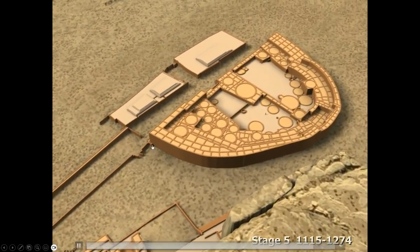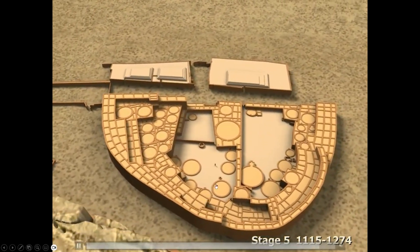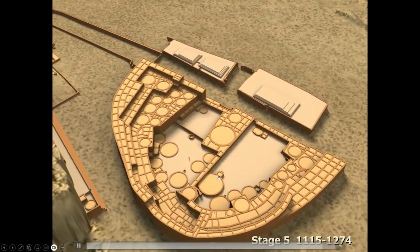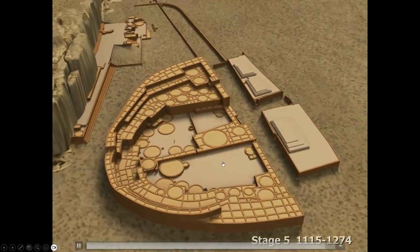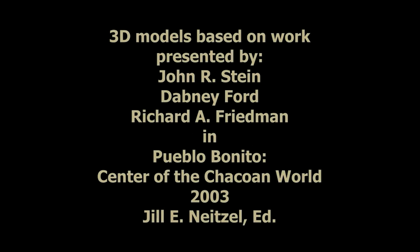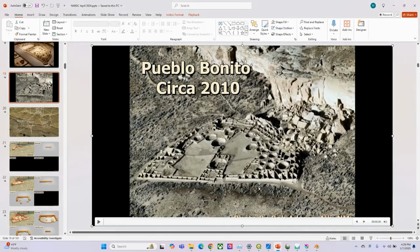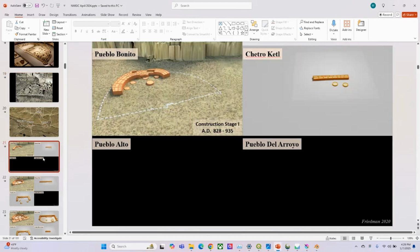So, and there's that hook I was talking about. It's back with two kivas in it. The first Great Kiva was here, second was here, third was here. It was completely deconstructed, and then the fourth was there, which if you look at the building as quadrants, then we have 4 different quadrants of the building going counterclockwise through time.